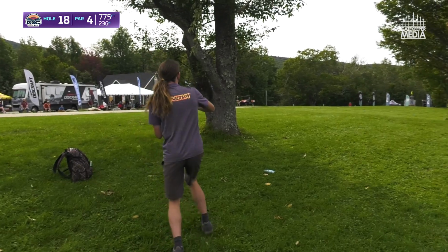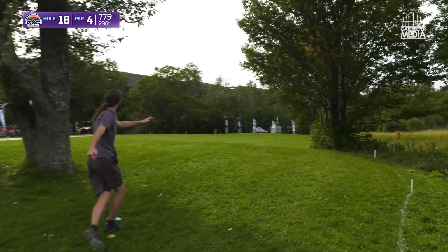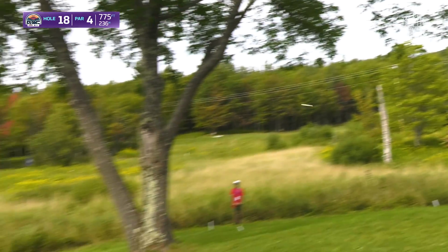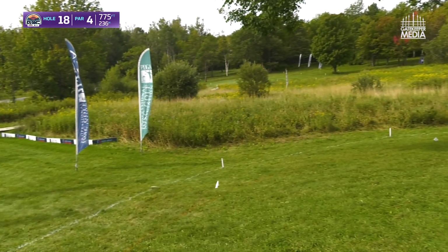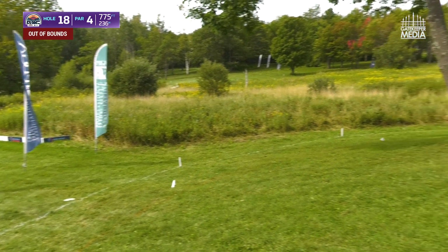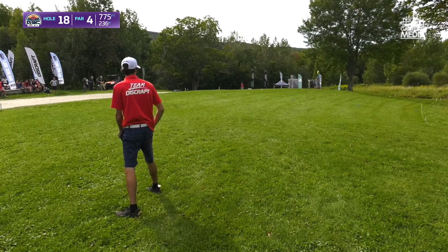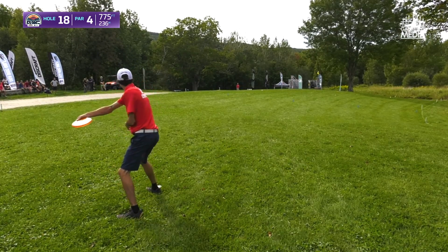James is going to have a chance to maybe... Oh my gosh, he looks like he is running. He wants to get this eagle. Wow. This is why I love watching James Conrad play disc golf. Oh no. Out of bounds. James gets bit by like an inch though, trying to give us a show on the last one. Oh man.